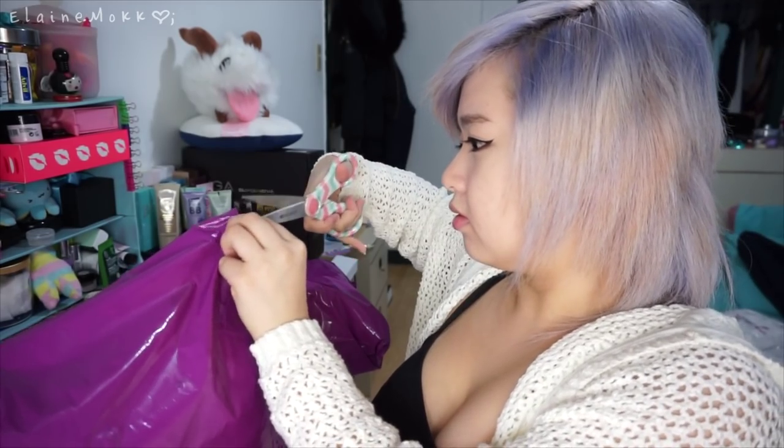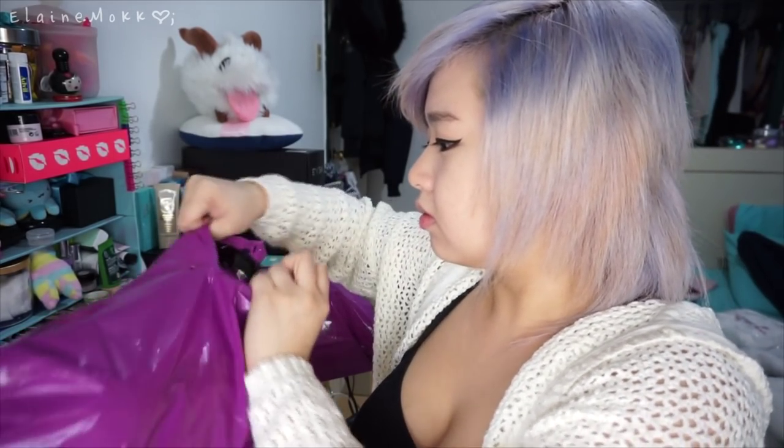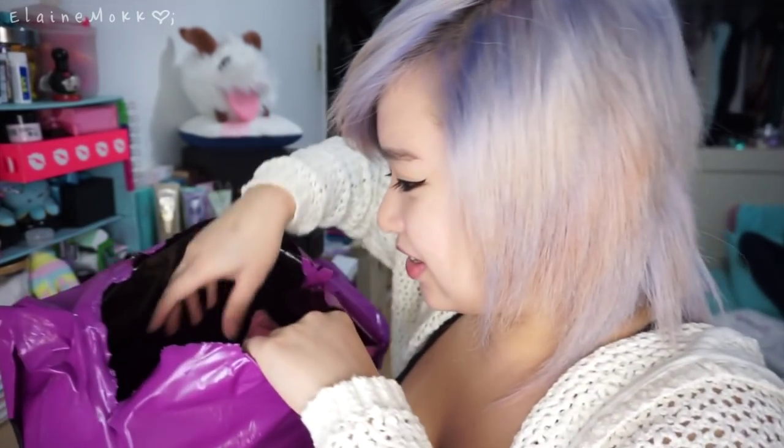It's another Sebastian! I have this, and I named mine Sebastian. I don't know what all these things are. Oh my god. Oh, it's a mini Pietro.